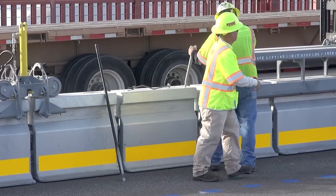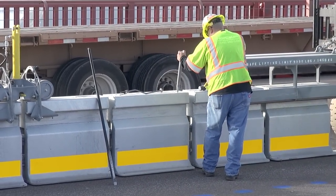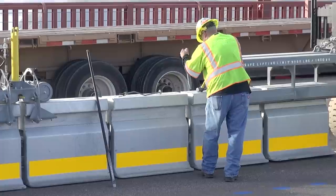Here's another good view of him inserting the pin there between the two pieces. Use insert, but that's kind of a gentle word.